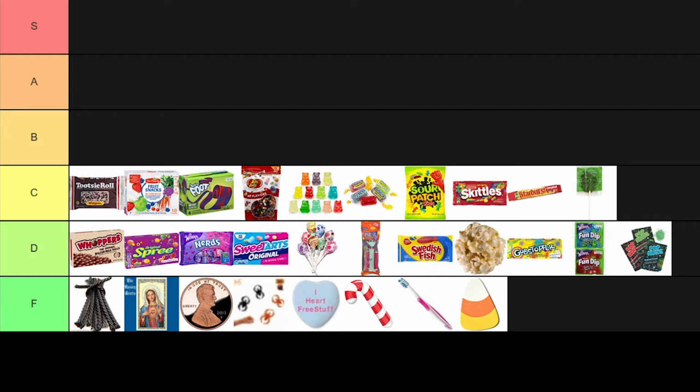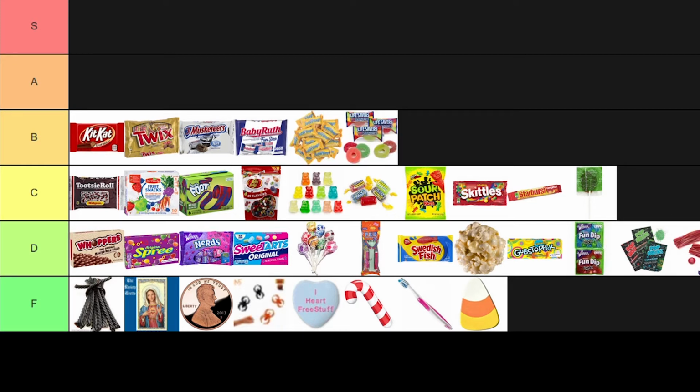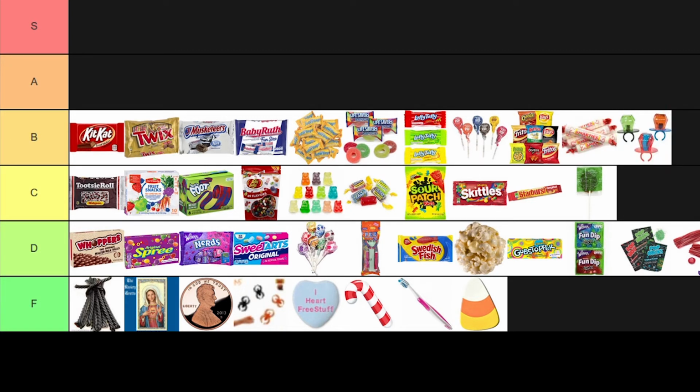B tier is mostly pretty good stuff, as in better grab plenty. It's what I'll call lesser chocolate, which, I mean, it's still chocolate, but there's still better stuff. So B tier is Kit Kats, Twix, Three Musketeers, Baby Ruth, Butterfinger. For non-chocolate stuff, there's Gummy Lifesavers, Laffy Taffy, Tootsie Pops, Smarties. The best example of this tier is Ring Pops. Even if you don't like Ring Pops, they make great trade fodder, or a gift for the lady who's been harping on you for a ring for the last 8 months.